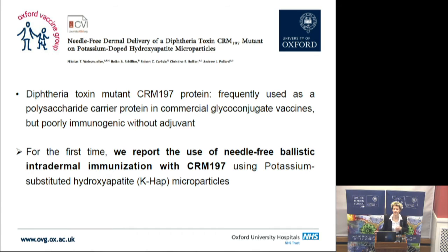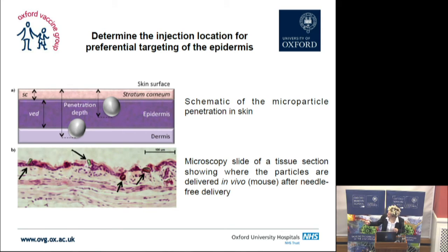And we reported the use of needle-free ballistic intradermal immunization with this protein, with microparticles made of a mineral called hydroxyapatite. It's a calcium mineral. So, same picture I showed you previously, but this is a drawing showing you where we hope the particles go. Actually, this is not to scale because the particles are a lot smaller. And in this picture, the arrow points to where the particles are in the skin. These are the particles we worked on. You can see some of them are lost here. They are on top of the stratum corneum. They didn't get in. And some of them are in here, exactly where we want them to be. So not too bad. Not perfect, but not too bad.